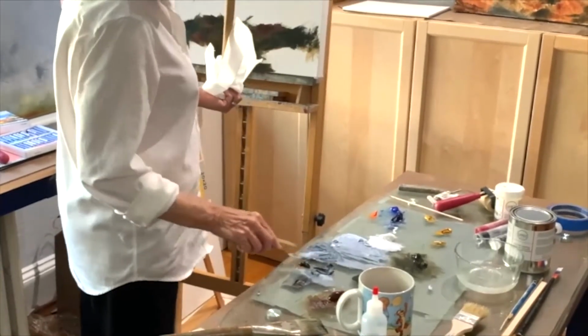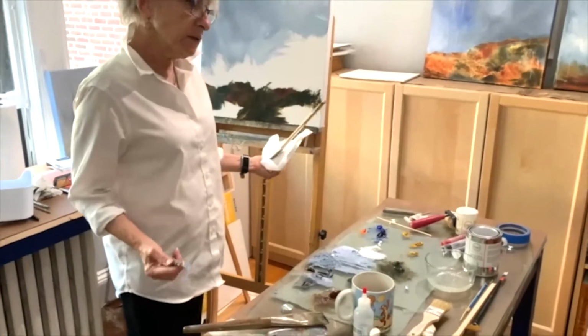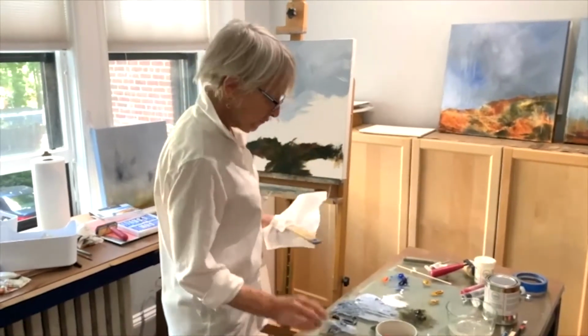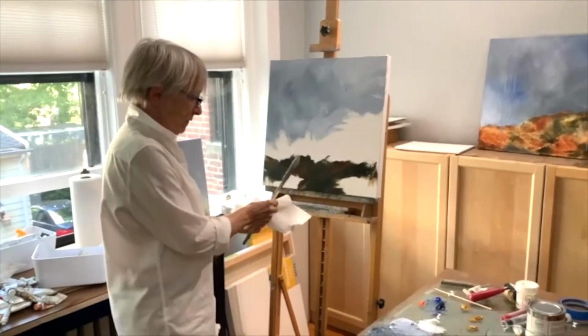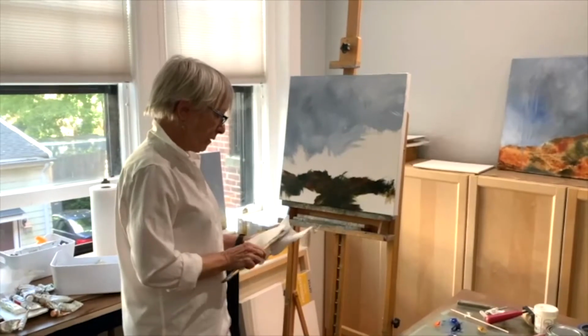Some painters place their paints on their palette in exactly the same place every time, which is actually a really good idea because you know what you're painting with, but I seem to have trouble remembering to do that. So I'm going to just try to clean off this brush a bit because I don't want to get too much light paint in my dark paint.